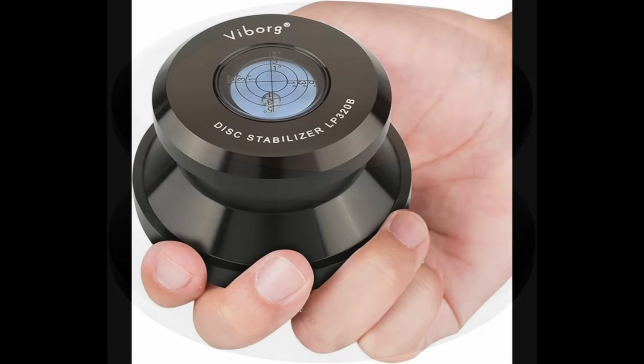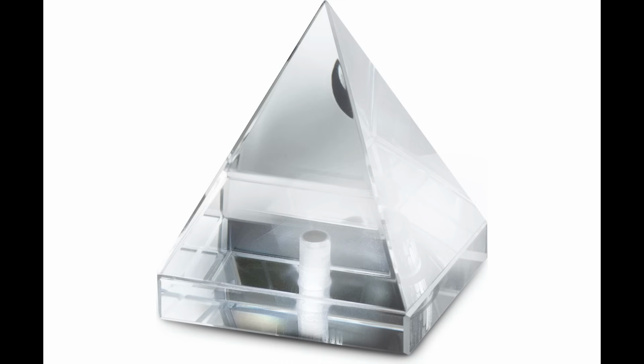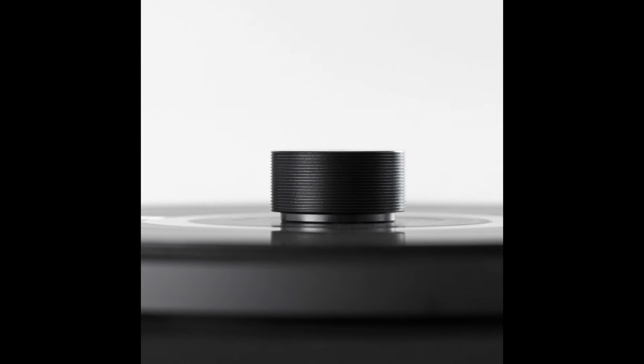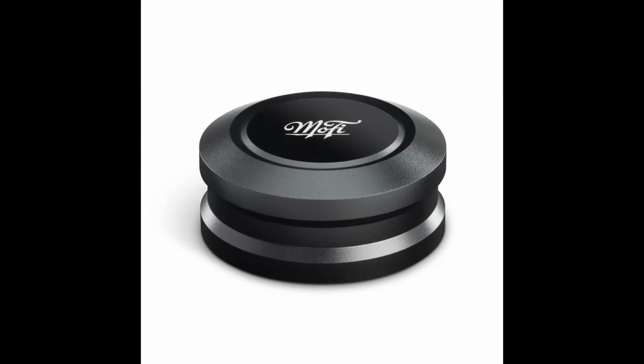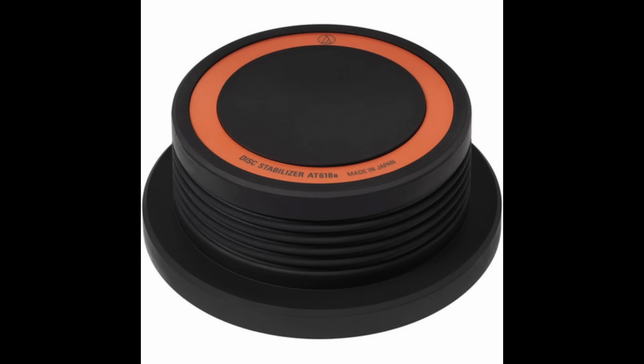The idea is that not only do they flatten the record a little bit if you have a warped record, but they bring the vinyl into greater contact with the platter, so it's a more solid foundation for your cartridge to track upon.